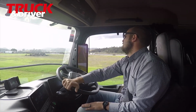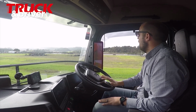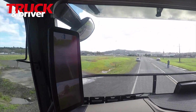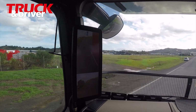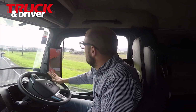But MirrorCam is our main focus, and so we leave the yard and head out the Port Road to do some reversing testing with the system. The first thing I notice is that you tend to look out the window for the mirror. Not surprising after 45 years of driving trucks with external mirrors. It doesn't take long, however, to get used to looking at the A-pillars and finding the mirror screens.